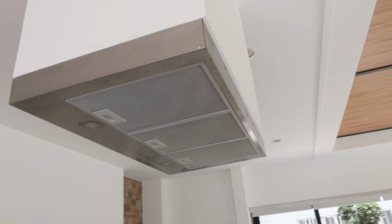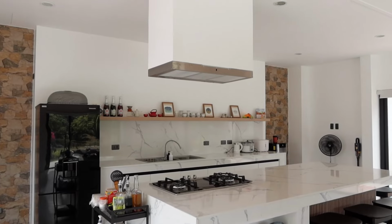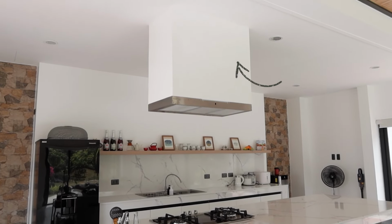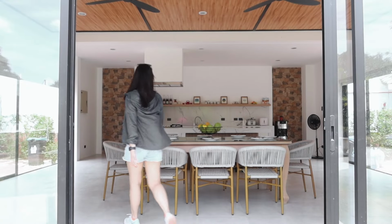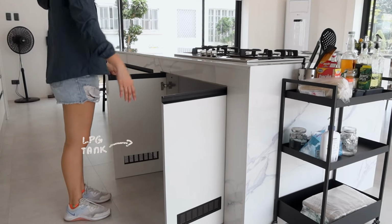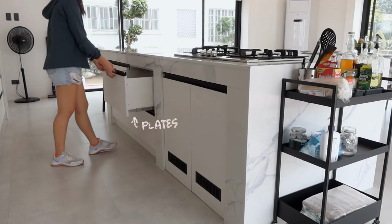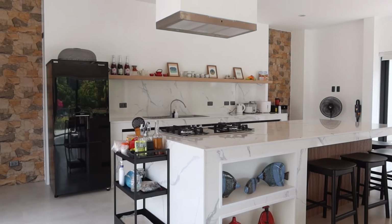And a little backstory about this, the supplier actually gave us a wall mount range hood, so this side was actually exposed, and we decided to cover the whole thing just to make it look like a chimney range hood. Below the stove, we have our cabinet storage for our LPG tank with metal louvers below for ventilation. We also have our drawers for our plates and bowls and our pots and pans.